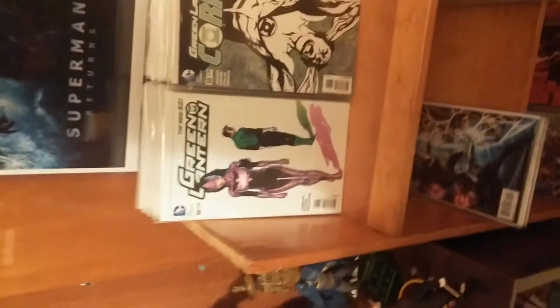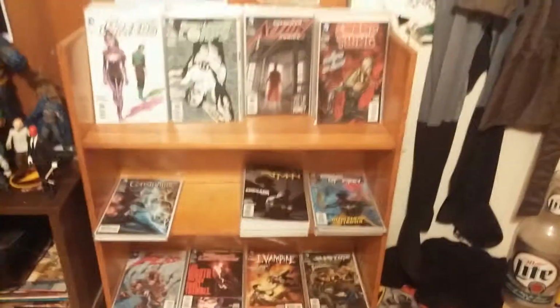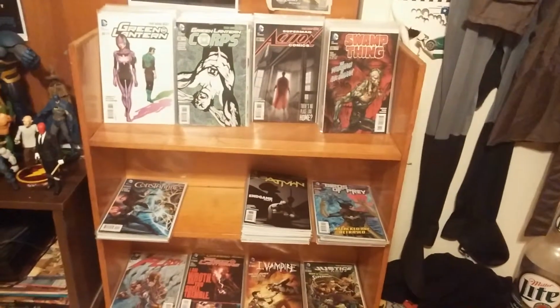I'm going to be doing a whole room review, but just so you guys can get the idea that I'm not just an action figure collector, I actually obviously know my stuff. And as you can tell, this is set up kind of like it is in a comic book store, with everything displayed instead of in these white buckets.